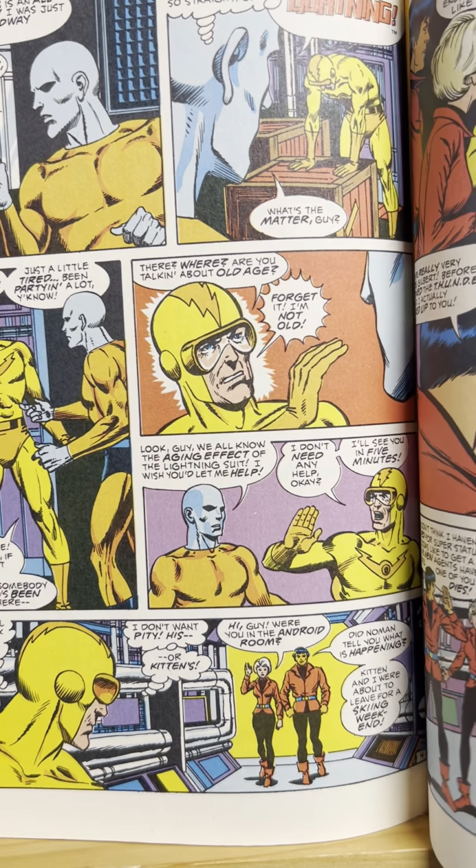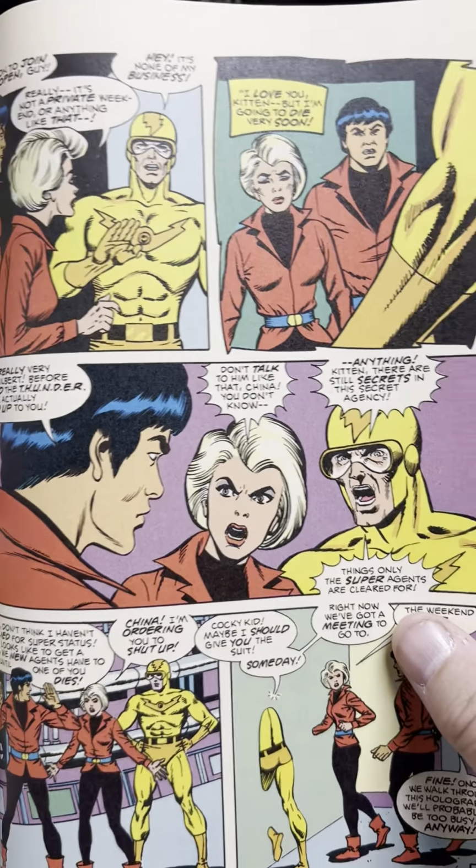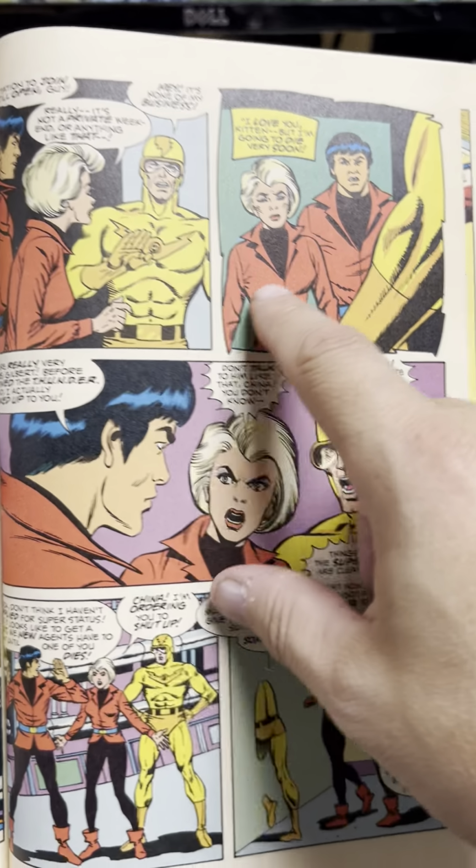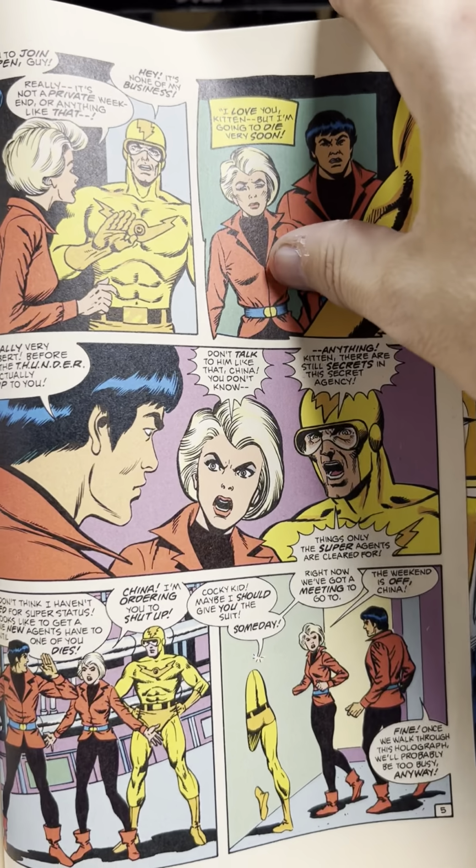And here comes Weed and Kitty. And he's like standoffish to her. They are in love, but he's like, I'm an old man now. I'm going to die soon. So he's trying to be noble and like go live with somebody else.